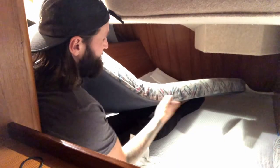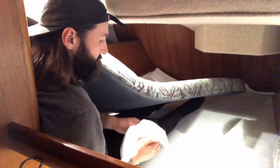Our old mattress is shocking. It doesn't work. It gets soaking wet during the winter. It's got a crease down the middle of it and it just gets so damp. It's unbelievable. So we've taken the decision that it's time to buy a new mattress.